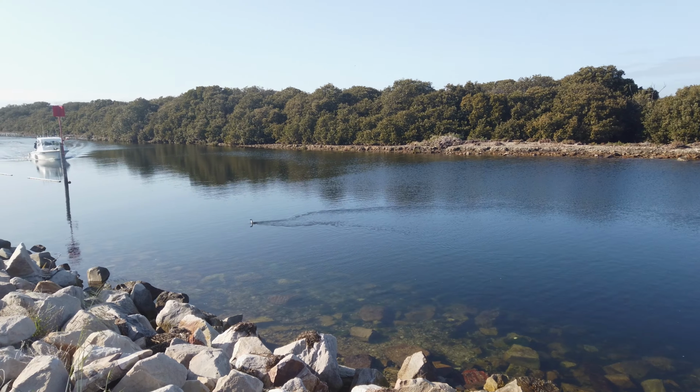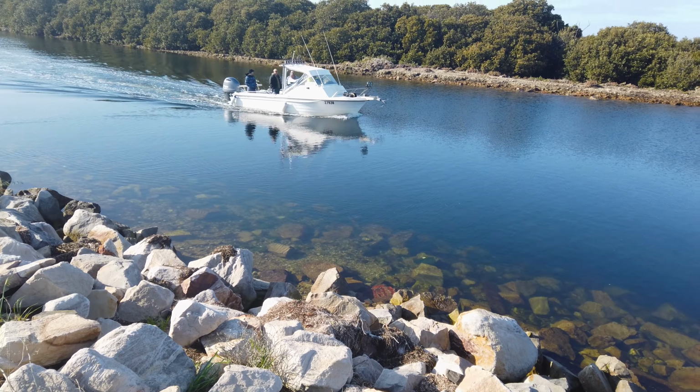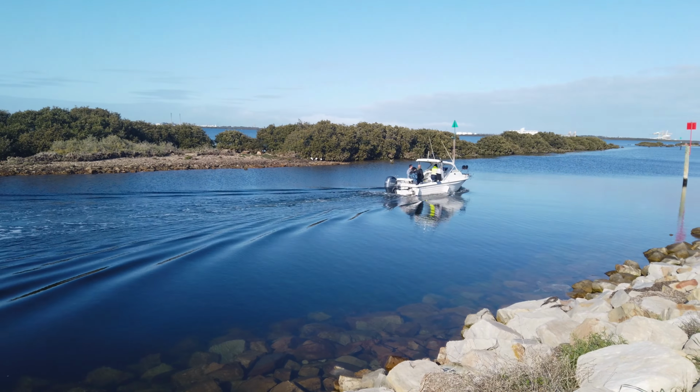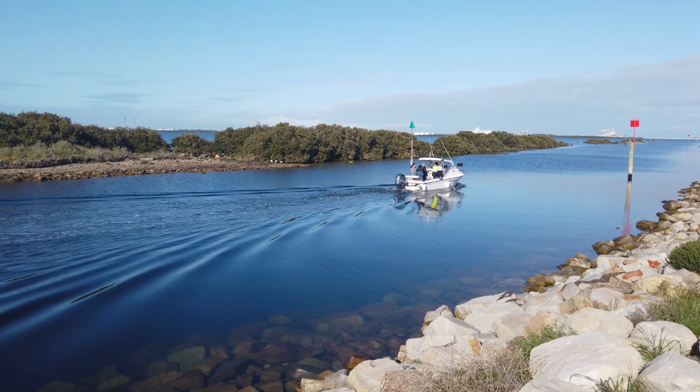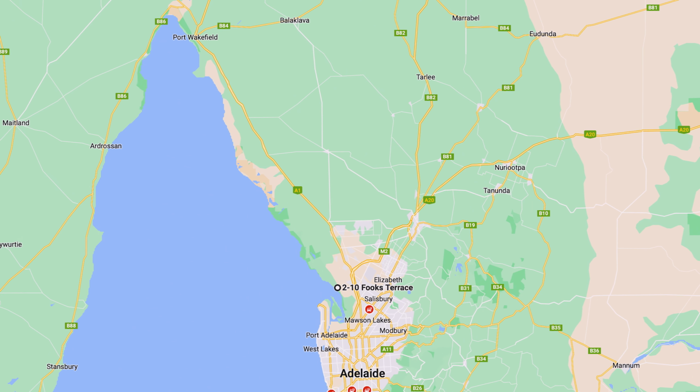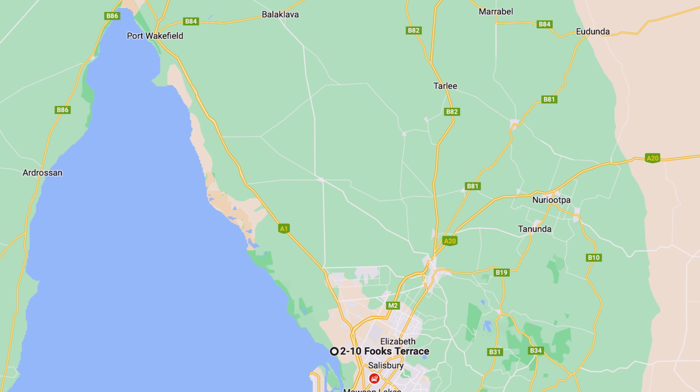This morning we were in St Kilda. The plan is to follow the coastline as close as we can north to a point where inevitably we will be stopped. Just to bring the map up, this is Adelaide, St Kilda is here, and then Port Wakefield, and the area we are looking at today is the Samphire coast between St Kilda and Port Wakefield.